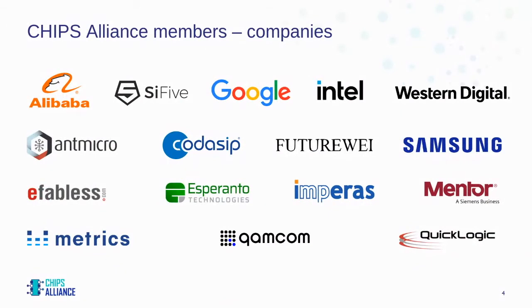We have a lot of members. There's 16 companies at this point, of various size and kind. There are 5 key members: Alibaba, Sci5, Google, Intel, and Western Digital. These are the platinum members. They, of course, drive the activity of our board, but everyone's bringing in something.